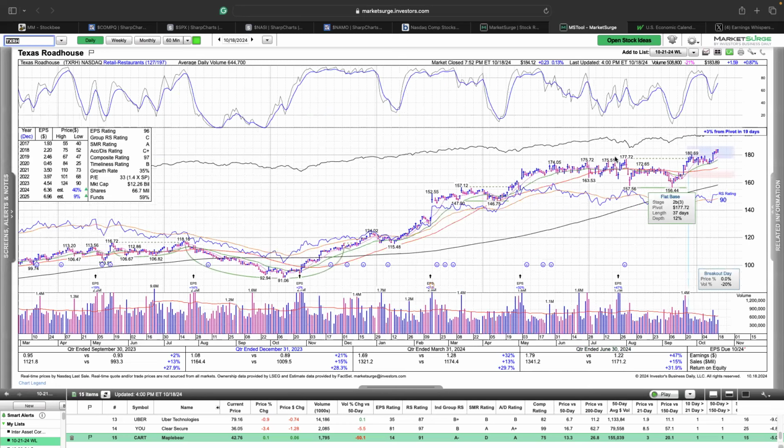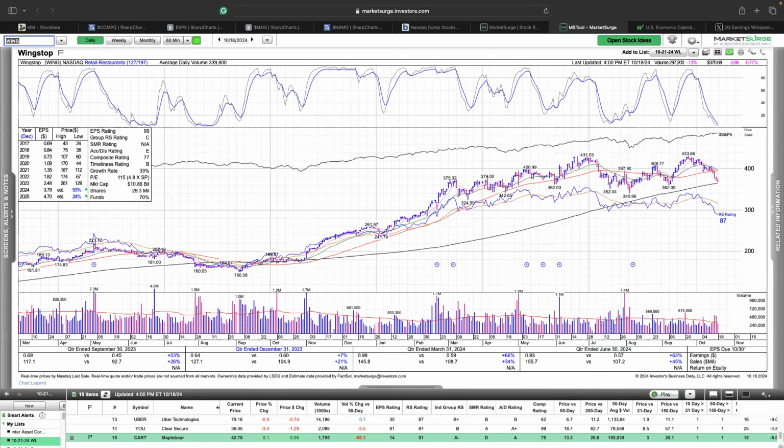This is kind of starting to break out of the space. And then Wingstop's another one. This one's pulling back into the 200-day. This is one of the weaker links in the group. So we'll see. And then I mentioned gold.